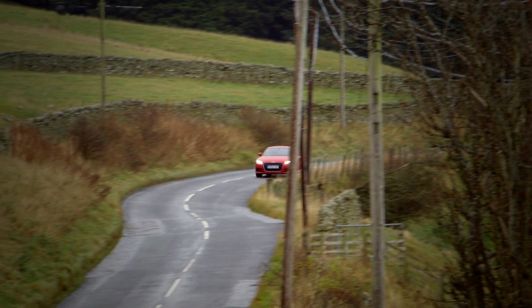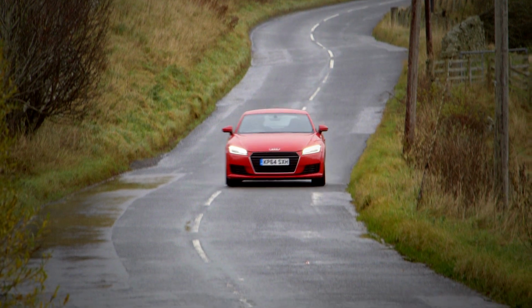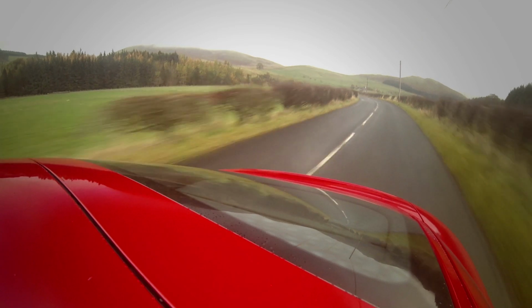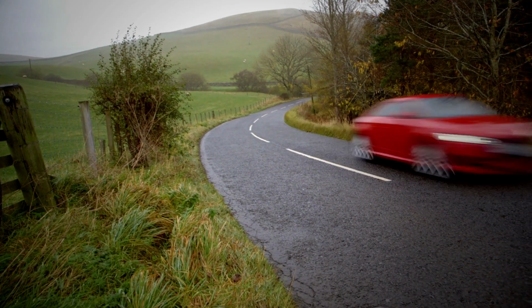Even Audi will tell you that the previous two generations of the TT haven't exactly been out-and-out drivers' cars, but this third generation is something very, very different. It's shorter, narrower and lighter than the previous generation, and when you combine that with its more powerful engine, that makes for a genuinely quick car.